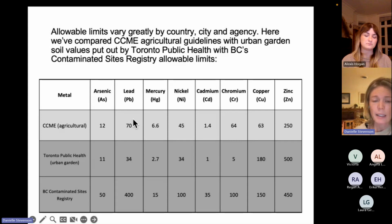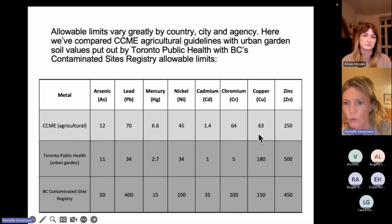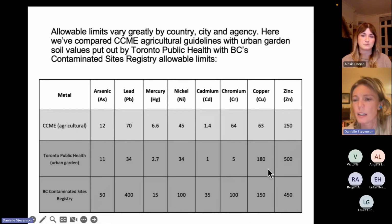So for lead, we have a limit of 70 milligrams per kilogram. We can get into units later. We have a limit of 70 as compared to a limit of 34. But then for copper and zinc, the allowable limits are actually higher according to Toronto Public Health.